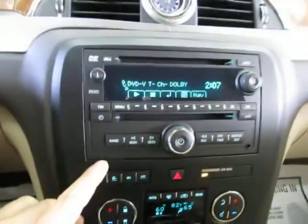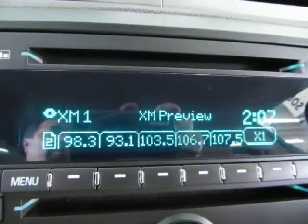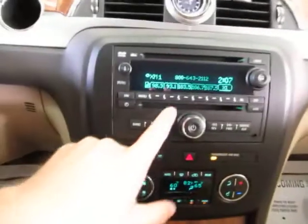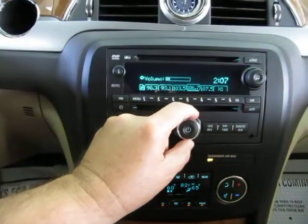Okay. We've got a DVD playing in the back, but I want to put some music on. By the way, this vehicle does have XM capability, although right now it's on preview. It also has the Bose stereo sound system. So let's go ahead and put on some music here. Let's see here. See if we can find something.